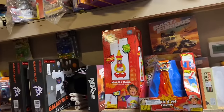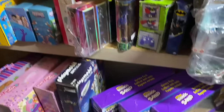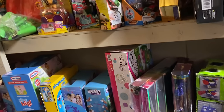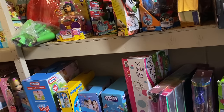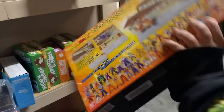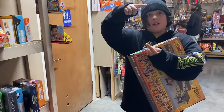So these toys, a lot of these were from last Christmas or the Christmas before. They had a lot of Kinetic Sand stuff. They had Barbie. Almost all of it was name brand toys. You had Ryan's World. You had things like this, which you can't find anywhere. Colton was so shocked to find this. It was a Dragon Ball Z kind of playground platform thing, and he was super excited about it.